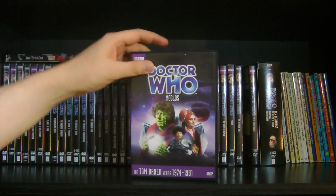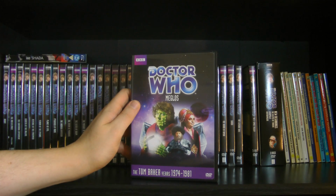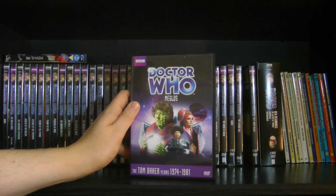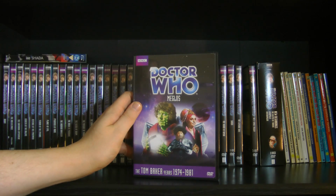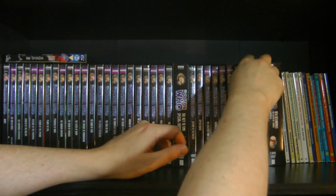which I should mention features the return of Jacqueline Hill to Doctor Who for the first time since the 60s, since the second season actually. Yeah, pretty cool. That was her final appearance in Doctor Who, and sadly she passed away a few years later. But it was great to see her back, and honestly, she had aged really well. Like, she looked really good, considering it was darn near 20 years since she had done the show.